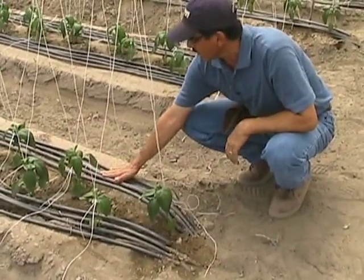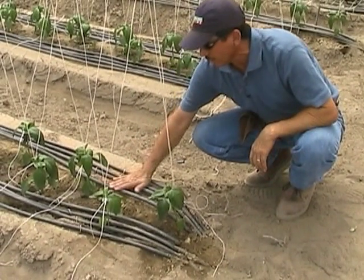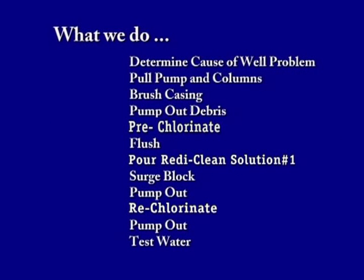It is always helpful for us to understand how the well water is used after it leaves the well. This well is hot water that heats greenhouses. No heat, no peppers. We also want our customer to know what and how we intend to proceed with the well remediation. These are the steps we'll take to fix this well.